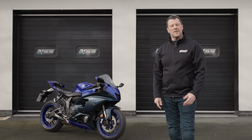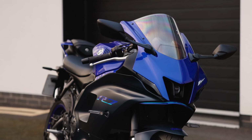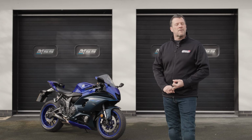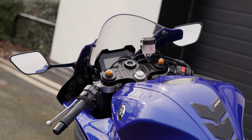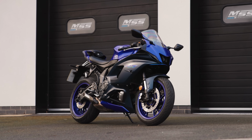So in 2022, Yamaha came out with the latest version of their R7, nothing like the original one from the year 2000. And when they brought it out, we went to the launch for it and we did a group test with it last year and absolutely loved it. This year, the regulations have changed for the TT race, and that got us thinking at Fast Bikes, just how far could you go with this bike?